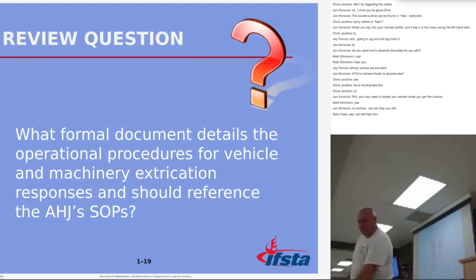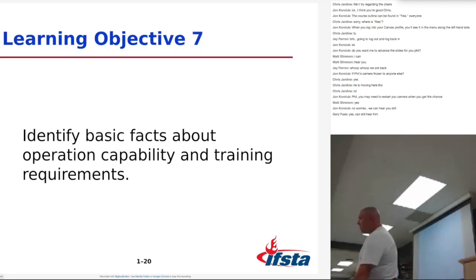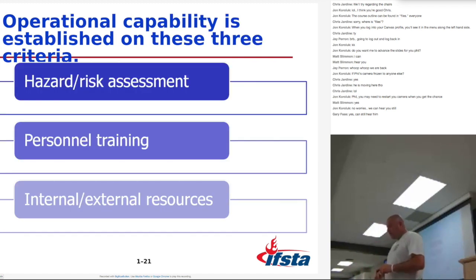Couple more slides, objective 7. Okay, this sheet is around page 19 in your textbooks. Next slide, John. Again, operational capability is established on three criteria: hazard risk assessment, personnel training, and internal and external resources. Okay. Take some notes here.